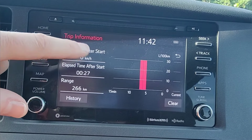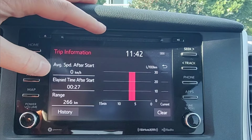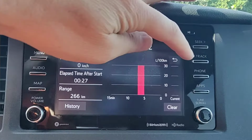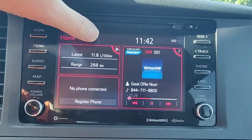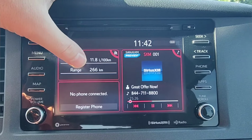We have our trip computer information here, which is pretty cool. And you can see actually the fuel economy is pretty decent on this vehicle for a larger vehicle. You know, the average consumption, 11.8 liters per 100 kilometers. That's pretty awesome. I haven't reset that. That's just what this car showed up on our lot with. So that's pretty good.